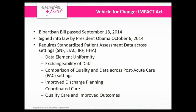They also want to be sure to allow for the exchange of data. So at some point when patients are transferred from one setting to another, the information will be in a common format. The data will be easily retrievable and can be sent to the receiving organization, the receiving provider. They hope that at some point there can also be standardization and to be able to count on a comparison of that quality data across those post-acute settings.